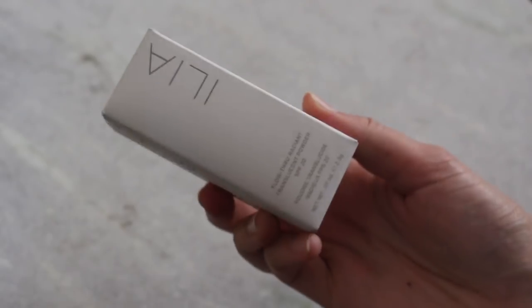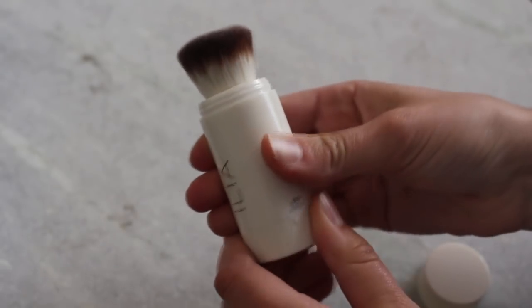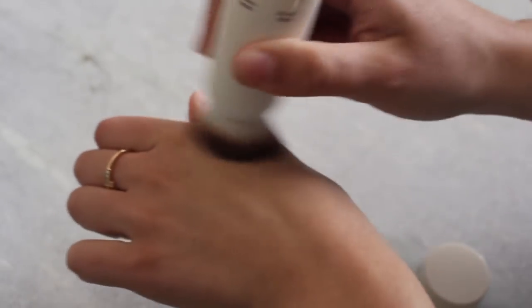But anyway, this review has been a long time coming. I've been testing out this product now for about a month and a half, and it's been a journey to say the least. And just as of recently, I've discovered some very cool things about this product that have sort of shaped my opinion of it for the better, whereas when I first tried it, I wasn't sure I loved it. And I'm talking about the ILIA Flow Through Radiant Translucent Powder SPF 20 in Moon Dance. I don't think Moon Dance is a color. I think it's just the name of the product.